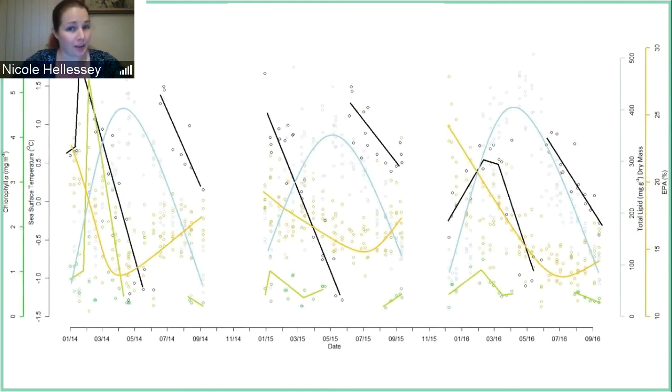It's very hard, though, to show this data in a way that both represents the time component and the spatial component. It's easy to just show the spatial component in a map. It's easy to show the time component in an XY graph. It's very hard to combine the two. So this is the best attempt that we can. So you have chlorophyll in the green, sea surface temperature in the black, total lipids in the light blue, and EPA as a representative of what fatty acids are doing within the krill body in orange.